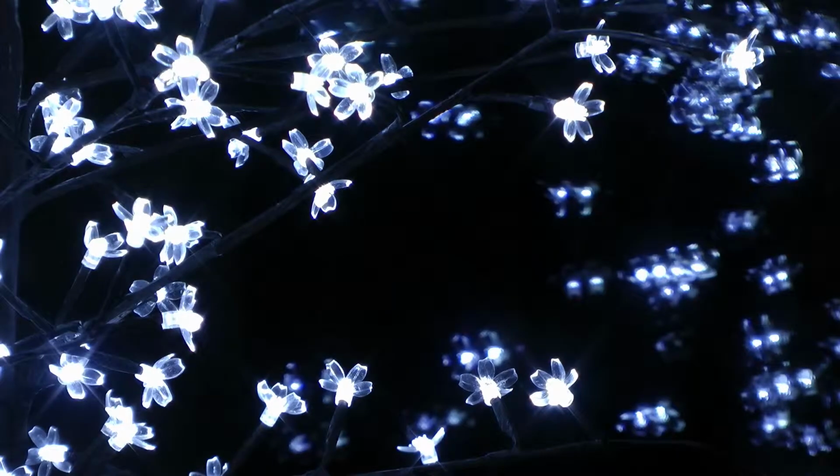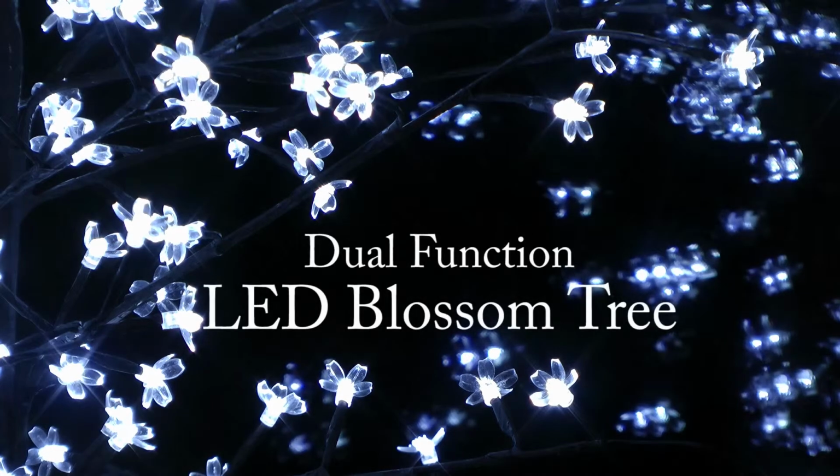Whether you prefer white light or multicolored, the dual-function LED cherry blossom tree offers the best of both worlds.